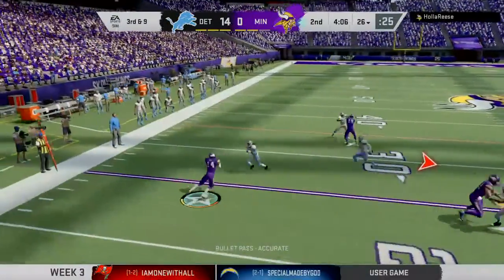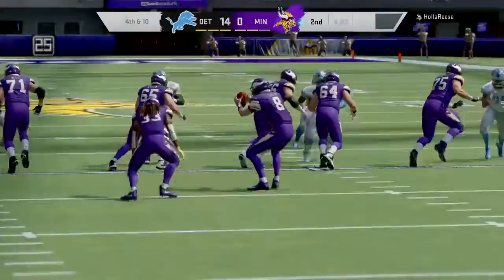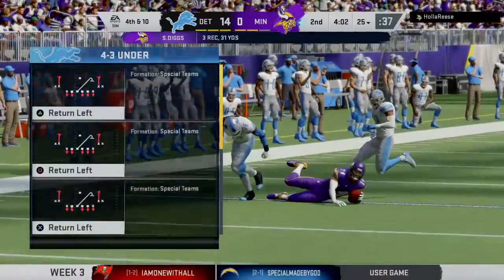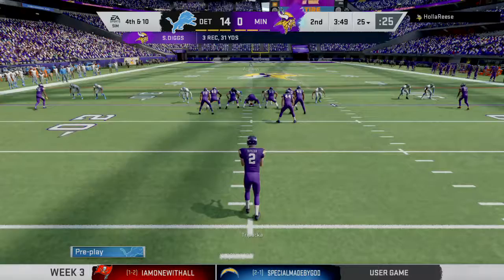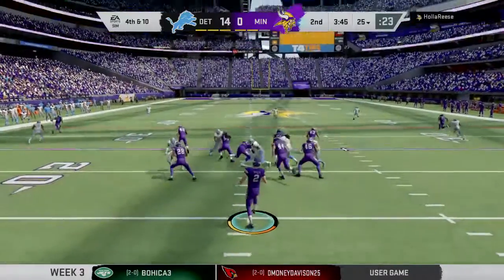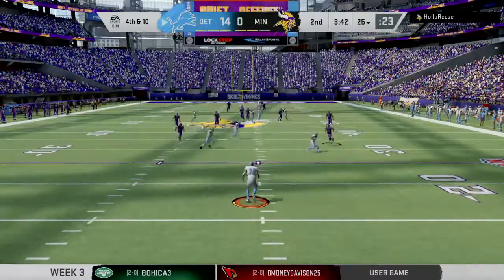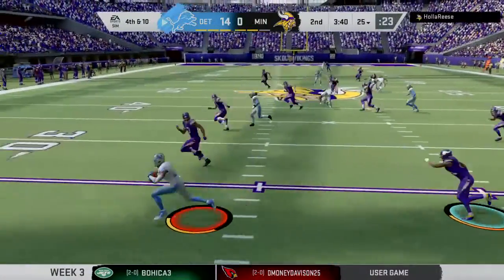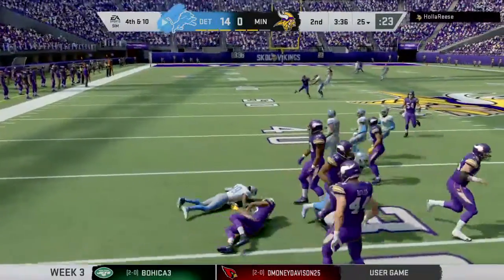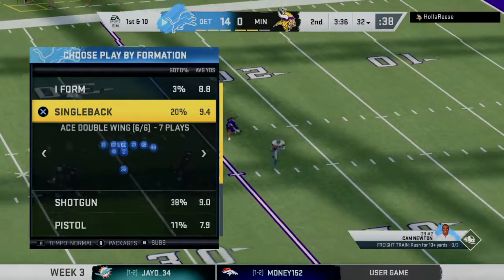Now a fake on the give here as they try the run-pass option. And Diggs has it. And he's going to lose yardage and be backed up to the 25. It'll be a loss of a yard, and that'll bring up 4th down. The Vikings send out their punter. Jamal Agnew is deep to return it. Fielded at the 20. 12 yards on the return that time, and the Lions will take over.